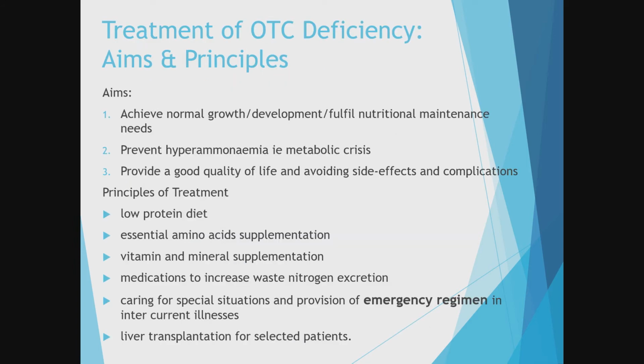So just very briefly then, because you all know this, in treatment of OTC deficiency the main aims are achieving normal growth and development in childhood, and women being carrier manifests are often not diagnosed in childhood. But then once they've been diagnosed and going into adulthood, making sure that their nutrition is complete for their maintenance needs, if you like, and then preventing any hyperammonemia, any metabolic crises, and providing a good quality of life and preventing admissions and so on.